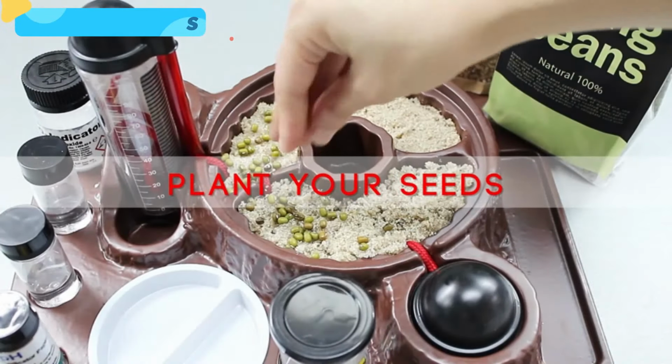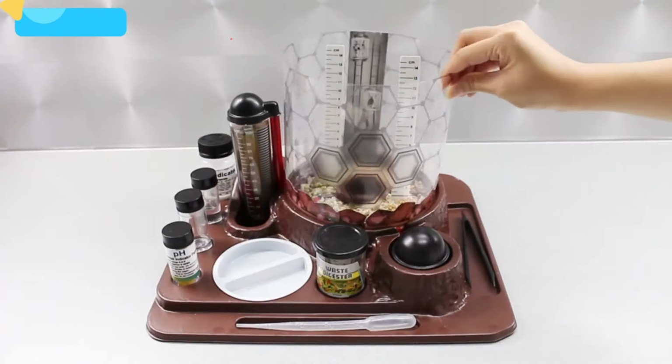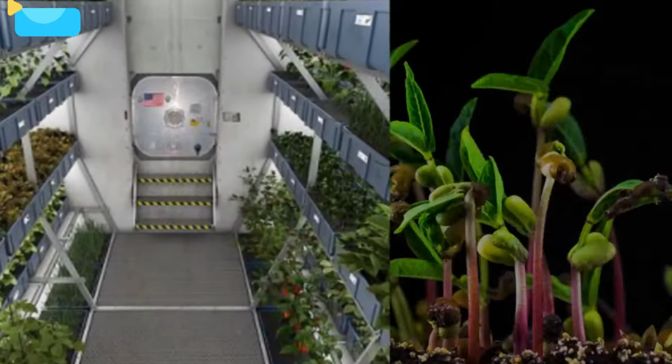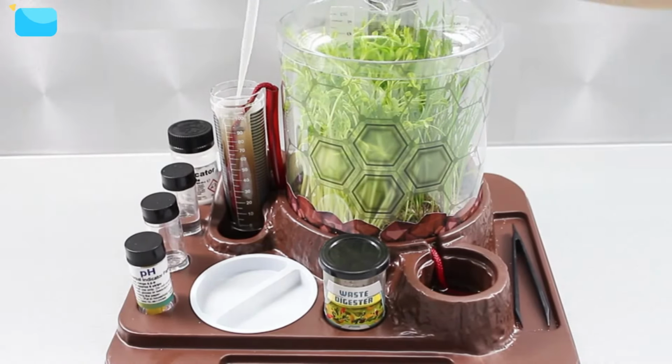Plant our very first seeds from Earth. Now fill the nutrient tank with yuck. Seal it up. And now we wait. As the gardens grow, we recycle the nutrients and you can eat the plants.